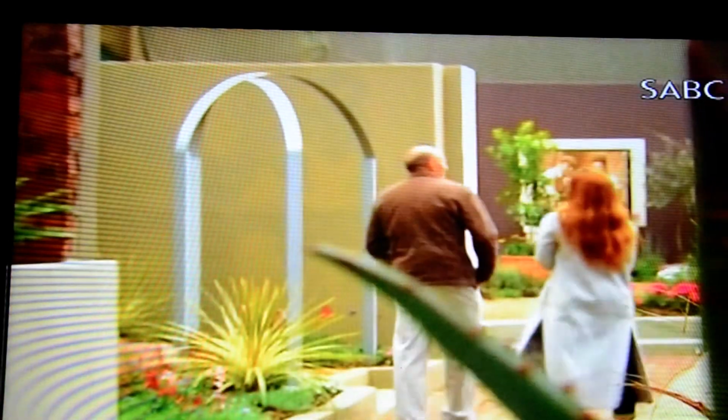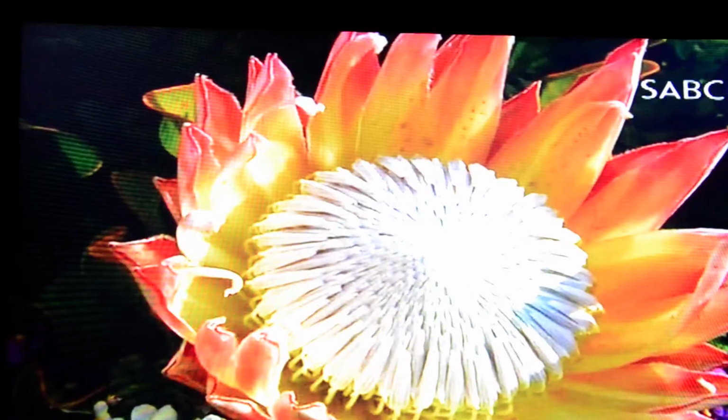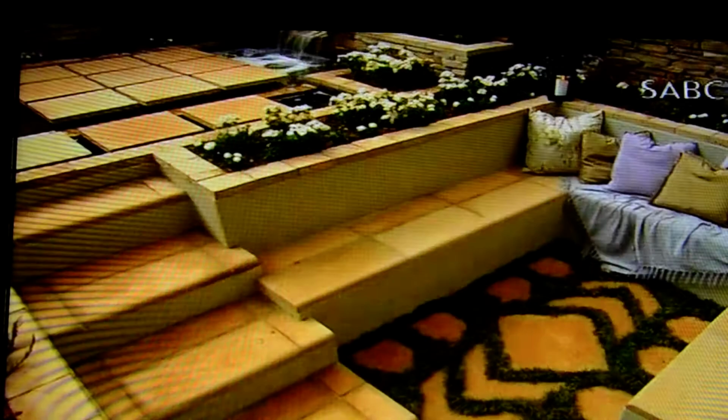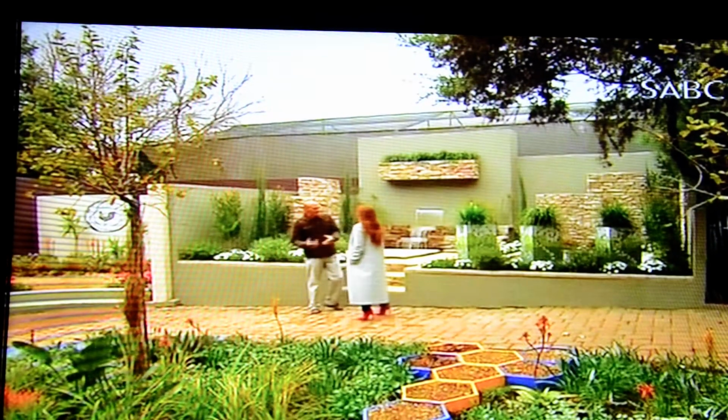JJ, what's the Spring Festival all about? We've got 21 designer gardens to showcase to people what they can do in their own gardens. We've got the SA Kirsten Bosch Chelsea exhibit back from London. So there's so much that people can see and do. We've got floral arrangements, we've got students' gardens, we've got kiddies' gardens. There's just so much. People must come and see it.